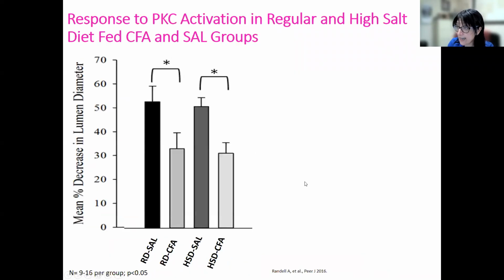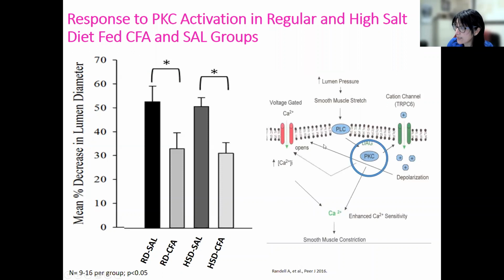When we took a look at the PKC activation now, this is the response to PKC activation in our regular and high salt diet fed monoarthritic groups and saline groups. We saw that causing inflammation systemically actually decreased the cerebral response to PKC activation, the middle cerebral artery response to PKC activation. And so that means that, in terms of signaling mechanisms, the system in the PKC activation seems to be affected with systemic inflammation. So there is cerebral vascular damage that's occurring when you actually have a systemic inflammatory condition akin to monoarthritis in this case, as seen in our animal monoarthritis system.